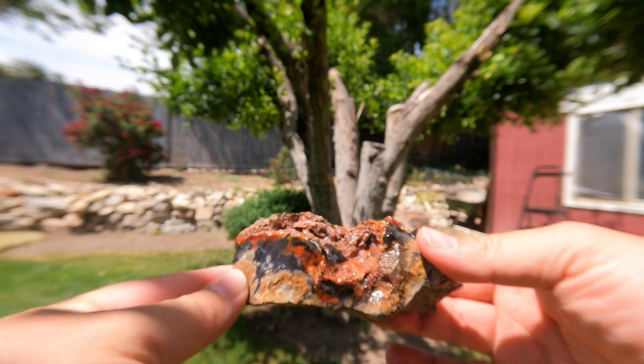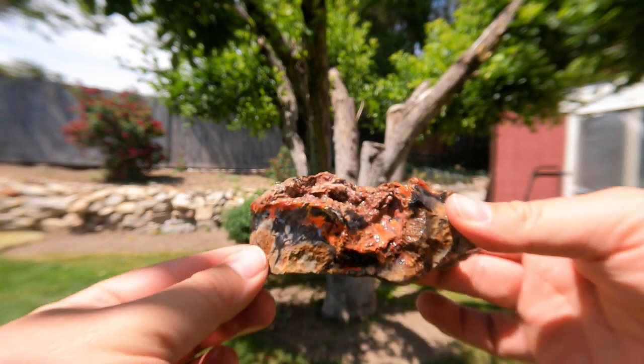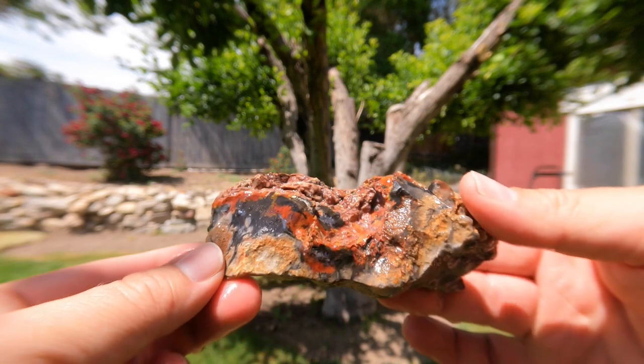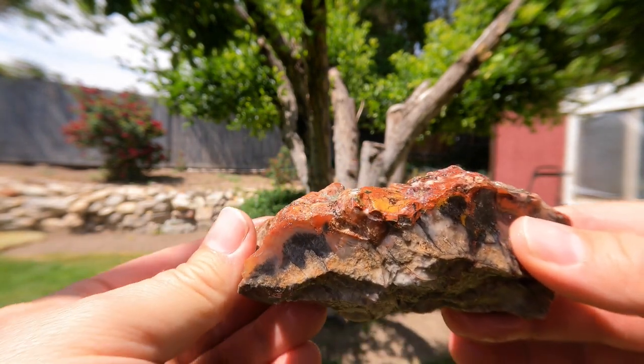This is that piece where I pointed out how red it was that Tim found with a little bit of agate going through it. Hopefully you can see the agate now, where you've got the nice red, some black, but then these little bits of agate just kind of all through it. And then let's take a look at the other side.